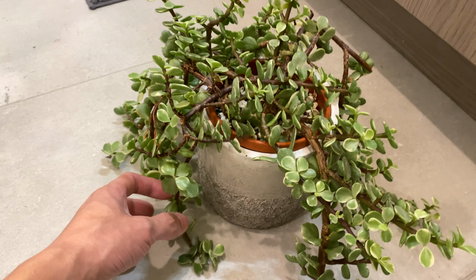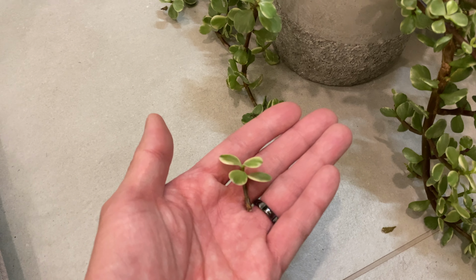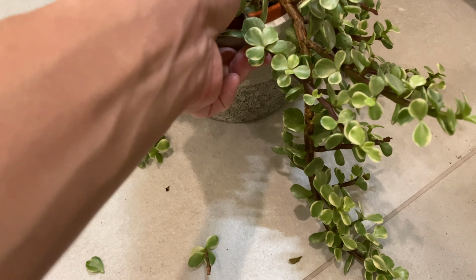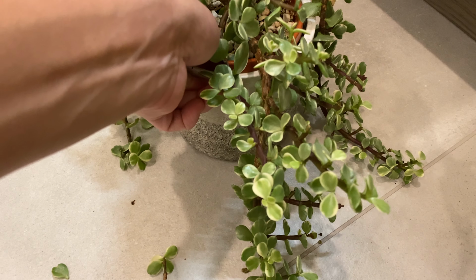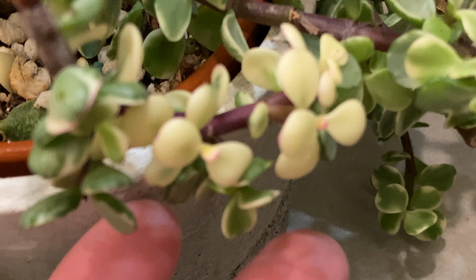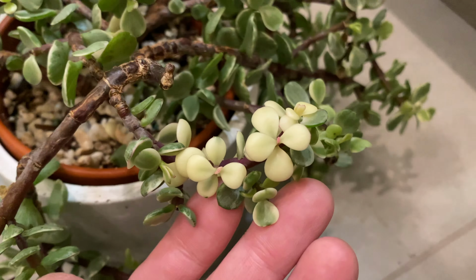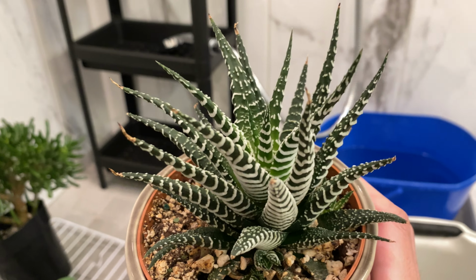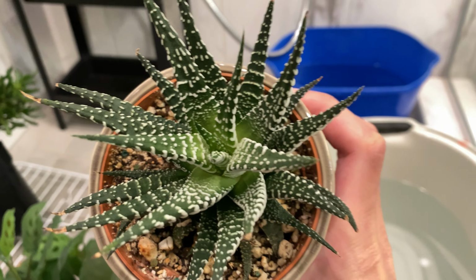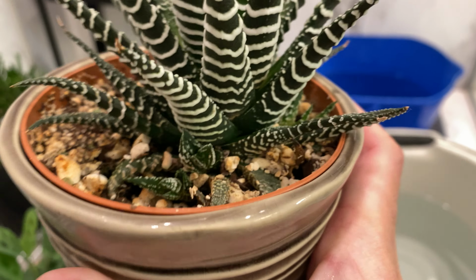Here's the elephant bush. The leaves are still dropping. Here you can see actually one part of the stem broke, and you can see some more leaves have fallen. Here's some pretty nice colored leaves. Just want to show you. And for the zebra succulent, you can see it's actively sending out new leaves. And on the side, you can see some baby plants forming.